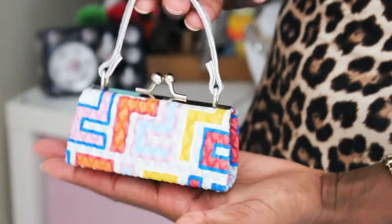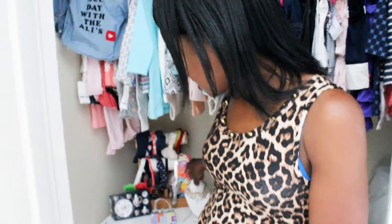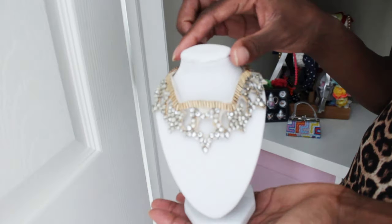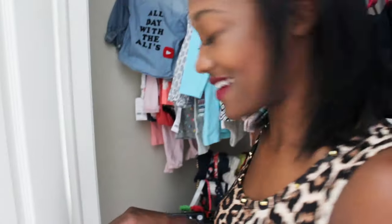This is Saya's first china set that her Mina brought for her. This is her very first purse that her dad and her brother brought. This was her welcome to the world gift. And this is her very first major piece. Of course, mom brought that.